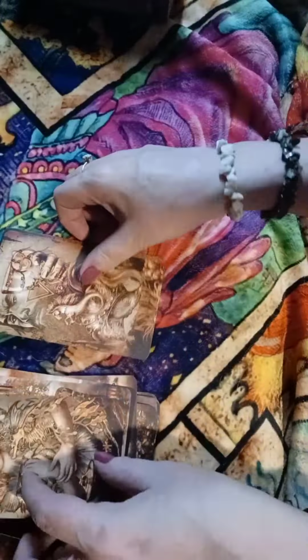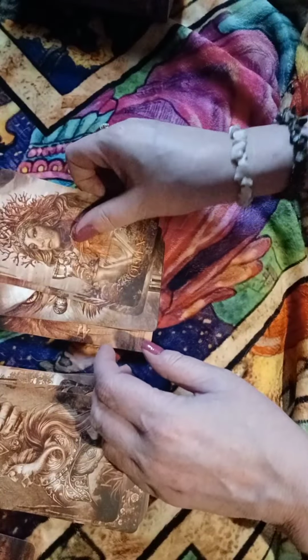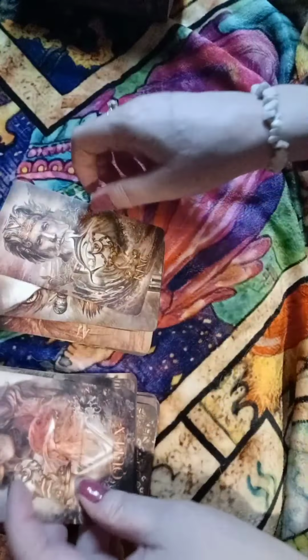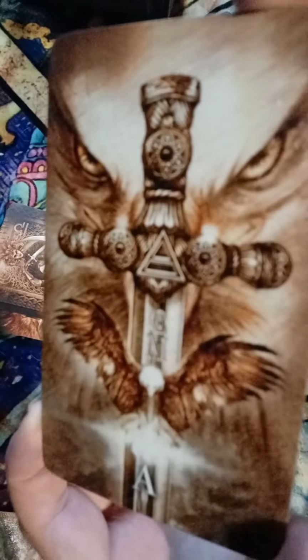I don't know. This deck is just so gorgeous, and I feel like it's immediately my favorite tarot deck. It's really weird. I've been trying to be sort of, no, I guess I haven't really been trying to be unbiased at all here. I'm trying to be neutral. I can't be neutral. King of Cups. Who am I kidding here? Ace of Swords.